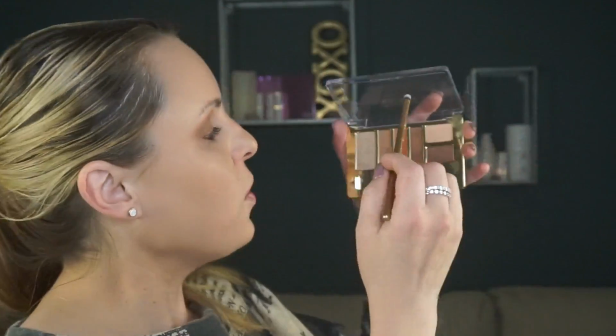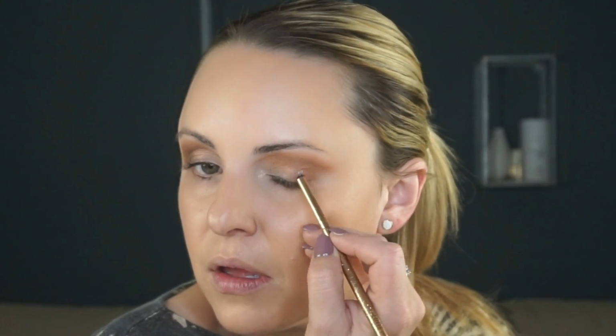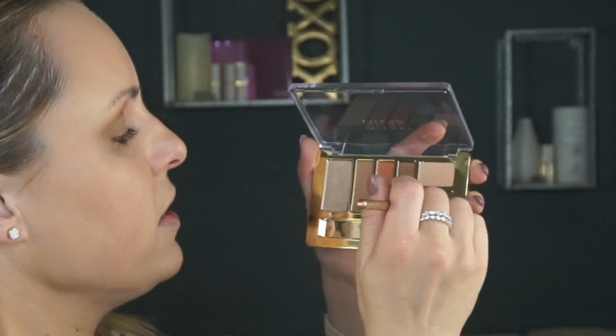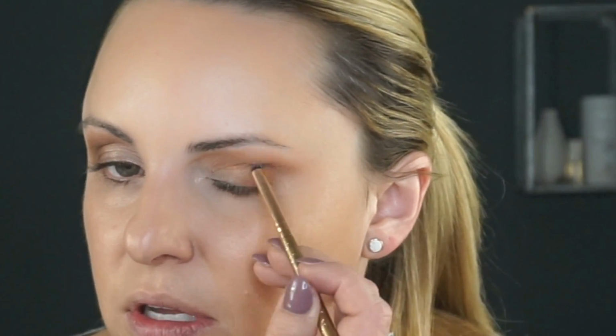All right, and then I'm going to go into this color right here in the Milani palette and do the same thing. When I was practicing for this, I actually went into this color right here just to deepen it up. I kind of combined these. But look how pretty this orangey color is. You could have started with that color and killed it. Okay, so there is a little bit more fallout on the Milani side.